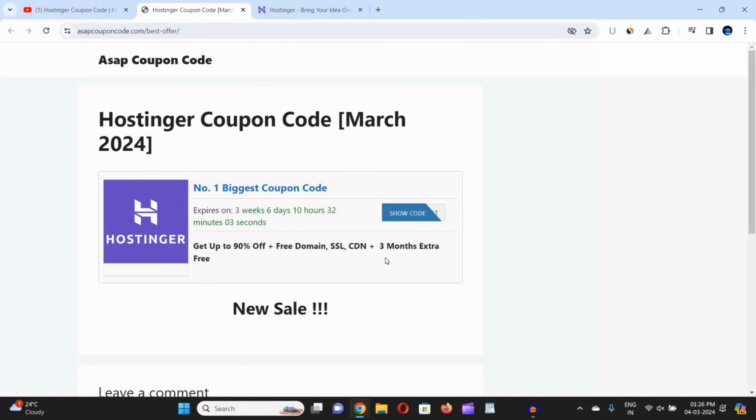Now I'm going to tell you how you can apply the coupon code in Hostinger and get the best discount. Now I came back to Hostinger. Scroll down and choose the plan that you want to buy. I suggest you go with the Business plan or the Cloud Startup plan, because the Premium plan is not worth it enough. So here I am choosing the Cloud Startup plan. Just click on add to cart.